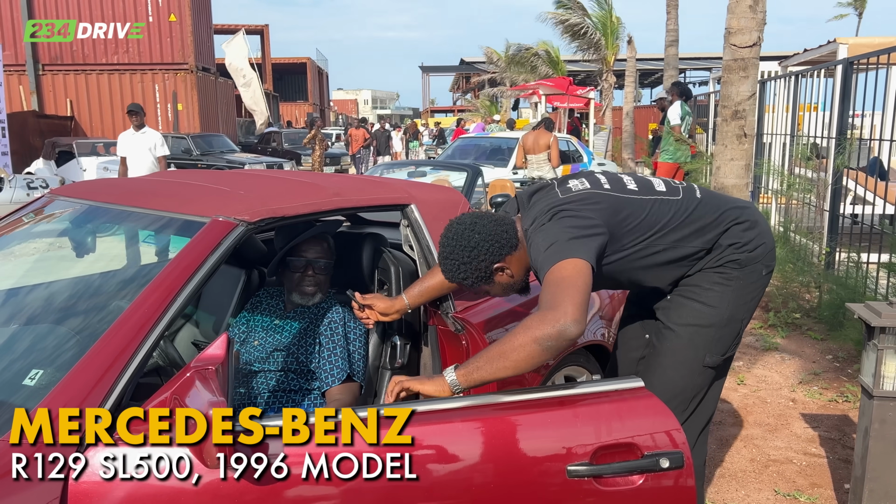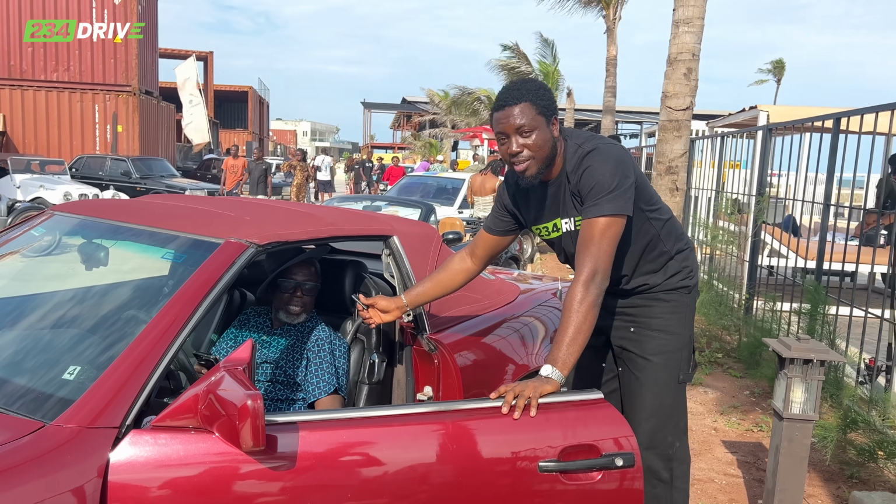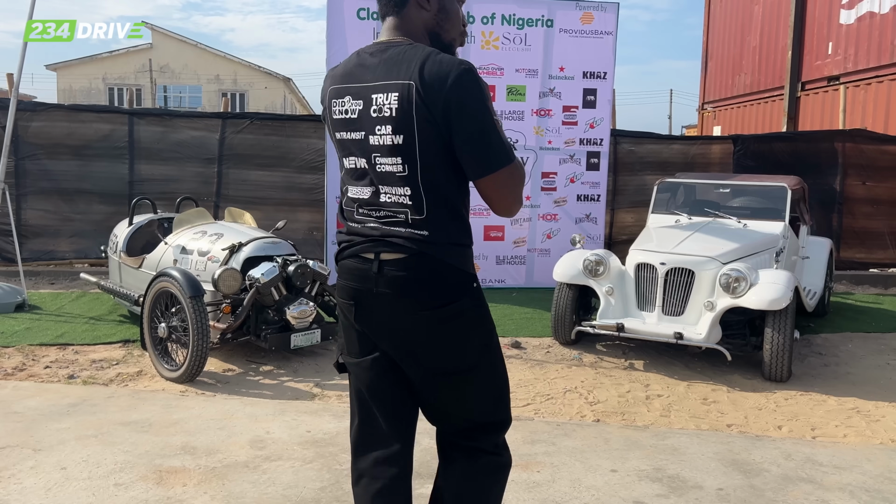What year model is this? It's a 96. This is a 1996 SL500. Nice car. Thank you very much. So yeah, we have 2 very cool cars.